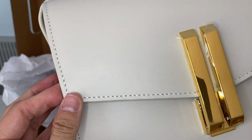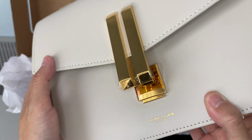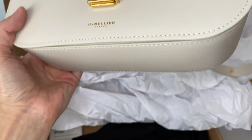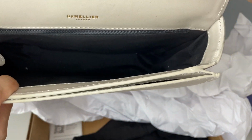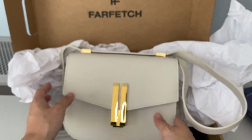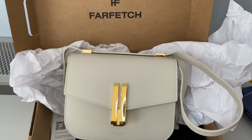Yeah, the smooth leather is good. Smooth leather, it doesn't have a pocket on the back. So the bag, the quality itself, I gave it 3.5 out of 5 stars, okay? 3.5 out of 5 stars, just simply because it's good, but it's not great, okay?